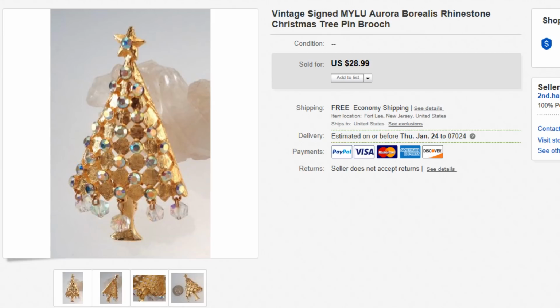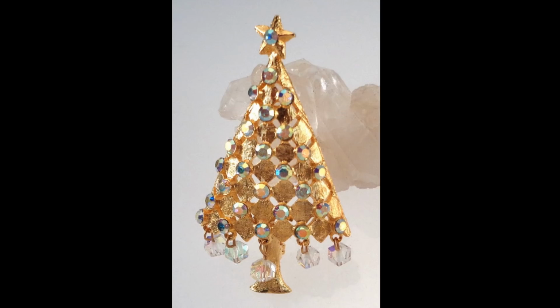Okay. Next sale, more jewelry. But this is a Christmas tree print brooch. This was a signed MYLU Aurora Borealis Rhinestone Christmas Tree pin brooch. It sold around Christmas because it was a Christmas tree pin. We listed it November 25th, 2018, so we had it for less than a month. December 17th is when it sold.